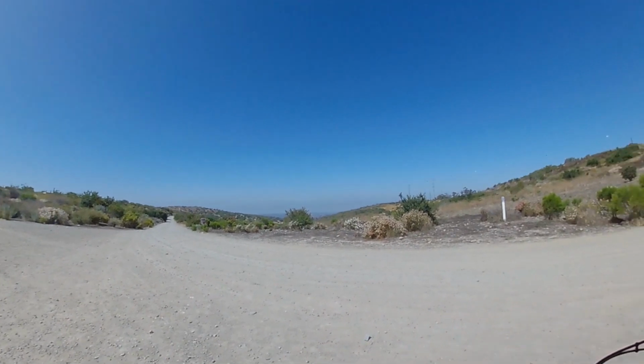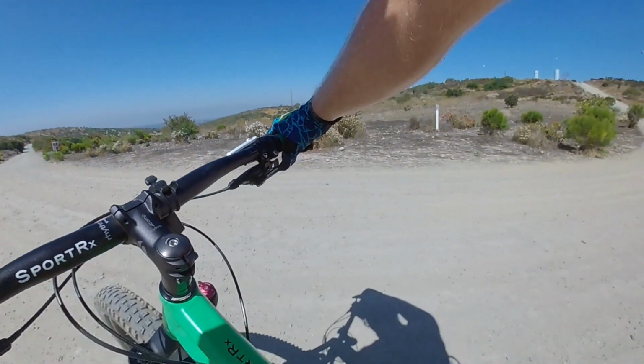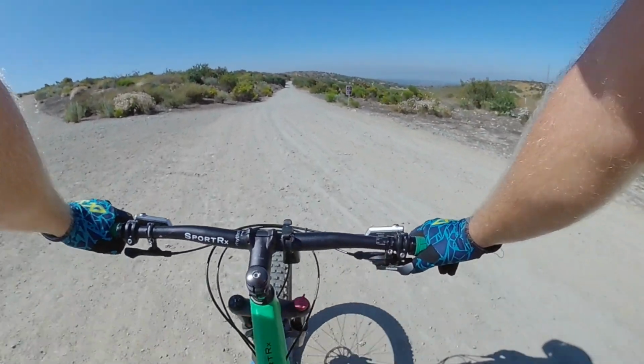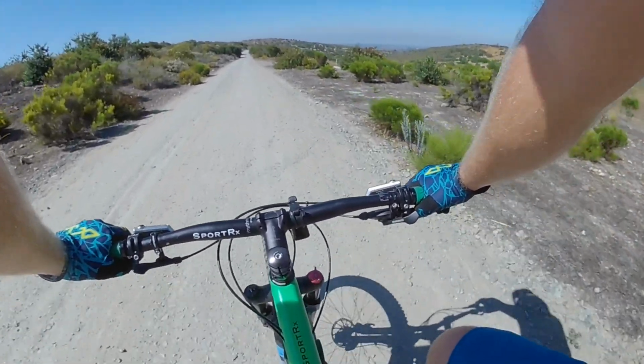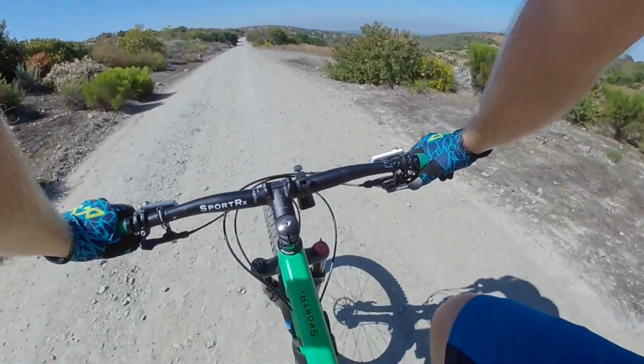It's hot. I don't want to climb anymore. So, if you do decide to ride all the way out, you can just backtrack what you did earlier, and you'll recognize some of the landmarks. Just pay attention to the signage.